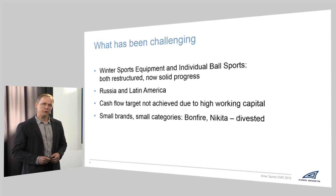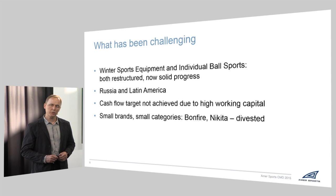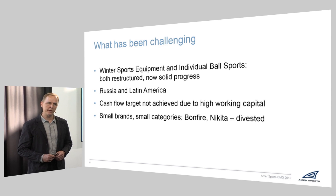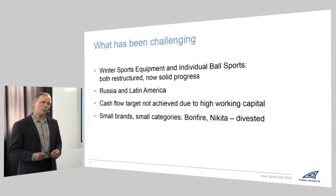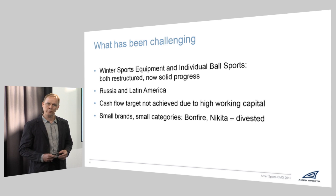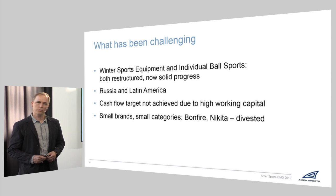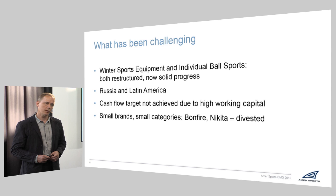Cash flow has been challenging, partially because we have grown faster than our ingoing financial target, especially in footwear and apparel. Why? Because they are working capital intensive. So as we grow at a double-digit rate, we need to have higher inventories to support that growth. Also, to be clear, we have still had too much complexity in the company, so we still have some internal work to do there as well.